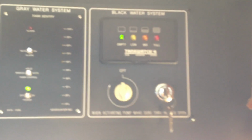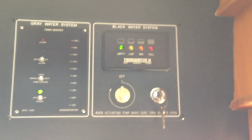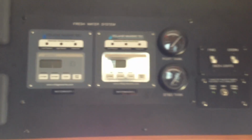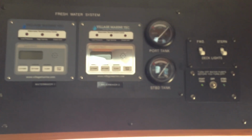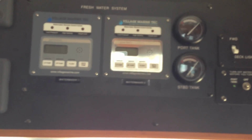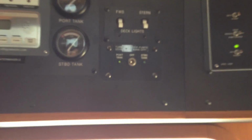Okay, on the upper shelf, we've got, well, let's see, this tells us how much black water we have. Gray water, and notice both are empty right now. This is our water maker control panel. I can control the water makers and start them from here in the pilot house without having to go down to the lazarette where they exist. Here I'm telling it where I want to pull water from that is used around the boat.